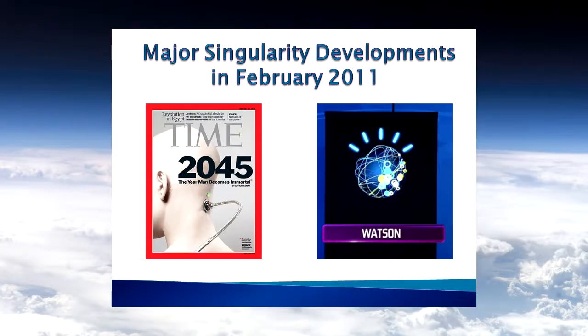I think up until February of 2011, one could argue that the average human being in our society could exist quite easily without knowing anything about the technological singularity. But that month, two things happened. First of all, the singularity appeared on the cover of Time magazine: 2045, the year man becomes immortal. So that's all about the projected time at which machines will surpass us in intellect and the effect of that on human beings.